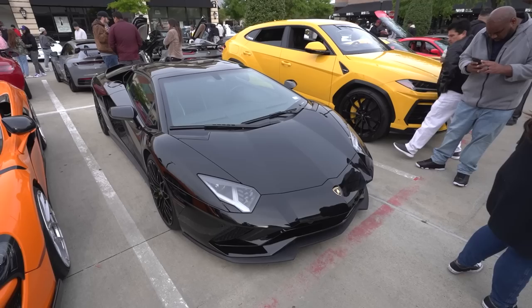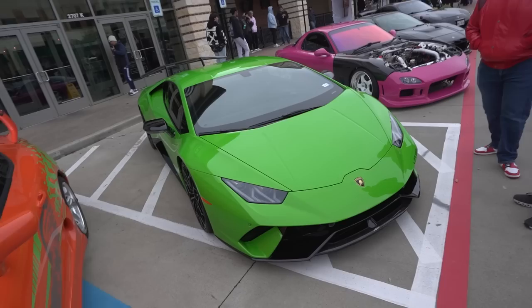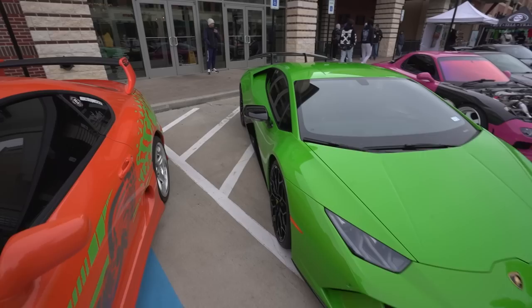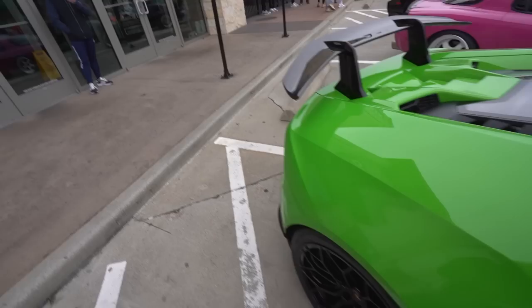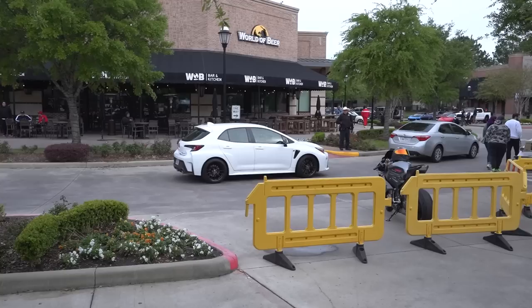We got the Mark IV Fast and Furious Supra next to the twin turbo Underground Racing Performante. We saw this dude on the way here. My goodness, it sounded beautiful. Them turbos were singing on the brisk morning that we have experienced today. And then we've got the loudest RX-7 on the planet. No, come in the show, that's a GR Corolla.